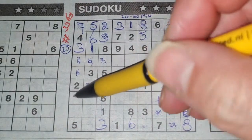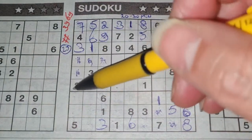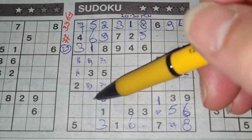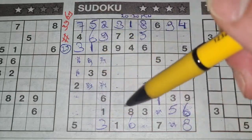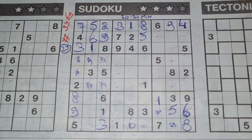Alright. Two boxes left in the first column. Here we have 1 and a 6. The 1, the 2, the 3, the 4, the 5, the 6, the 7. Same, the 8 and the 9 are missing. 8 and a 9 in the first column. We have an 8 there, no 8 there. 8 should be here, and a 9 goes there.